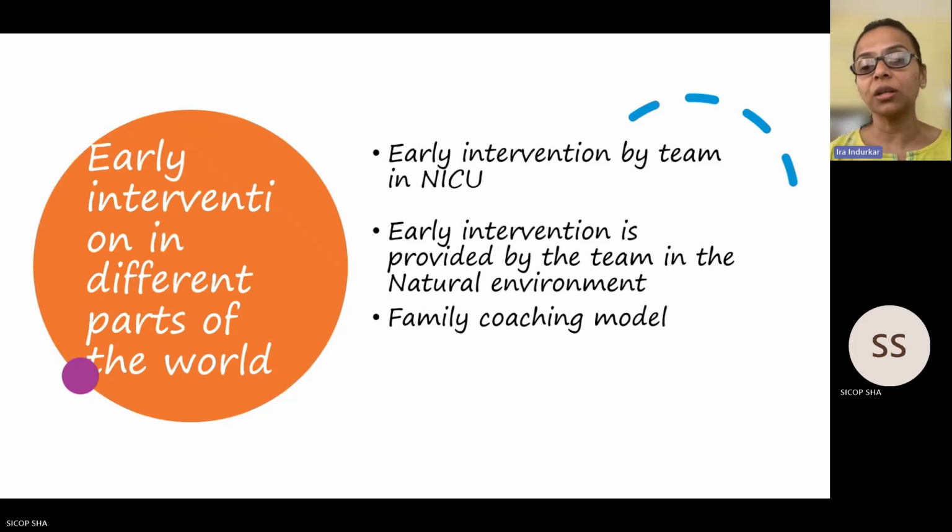Newer research also shows that involving the family and family coaching models have greater benefit than treating them at therapy centers. And the children who are neurologically or typically already diagnosed benefit from the whole rehabilitation team, and then you can get them to OPDs and treat them there also. Next.